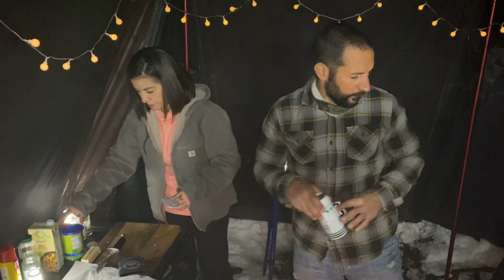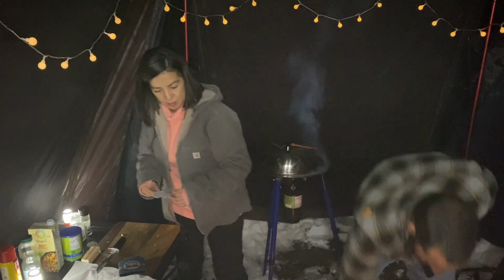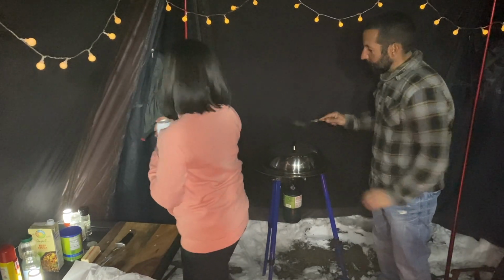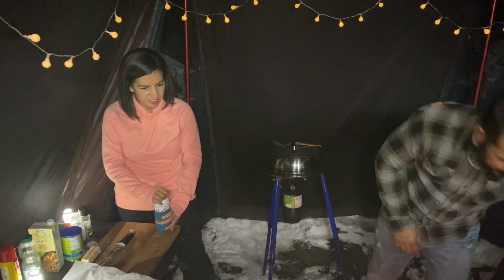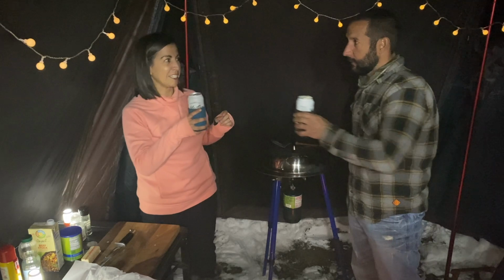Okay. It now shows about 50 degrees in here. Hey, nice. But I swear it feels warmer than that. Ooh, this is going to be mighty good. If only we had potatoes. I know. That's alright. Got the potatoes. It ain't a camping trip if you don't forget something.